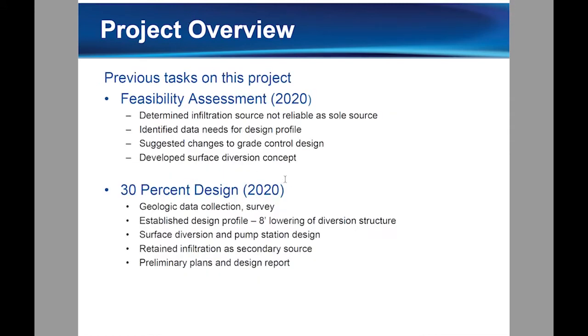And then on this project, NHC and our partners have done a feasibility assessment. One of the main findings there was that the infiltration source was not really reliable as the sole source of water. So it caused us to look at surface diversion again. We identified some data needs for establishing the design profile, made some suggestions about the grade control structure design, and we developed a preliminary surface diversion concept.